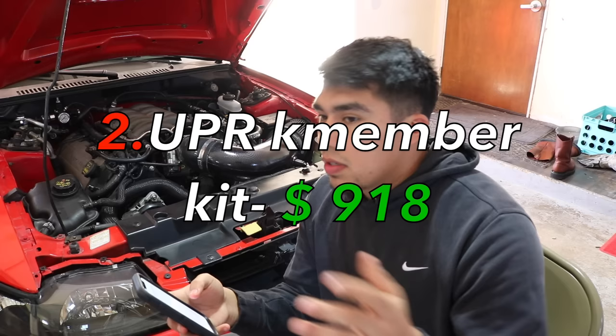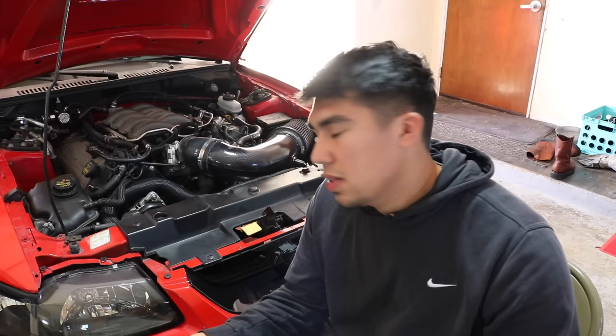Now there are some people who are going to say no, you don't, you can use the stock K member. But I'm telling you, it's going to be a pain in the ass, because you cannot use long tube headers with the stock K member unless you really grind some areas. It's just a big hassle, man. If you have a lot of time on your hands and you want to grind away and fabricate, then by all means. But 99% of us are going to want the K member.